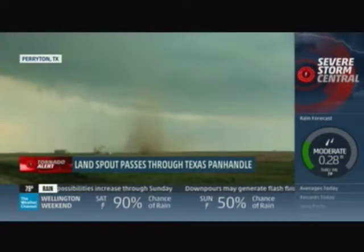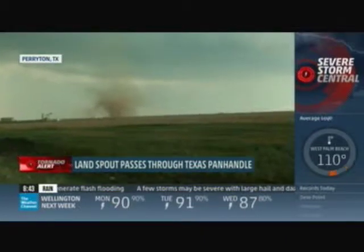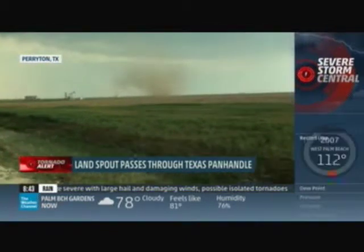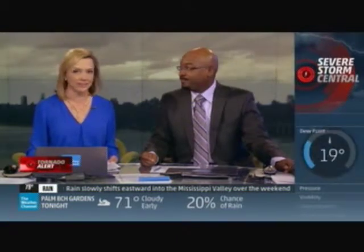Well, this is footage of a landspout in Perryton, Texas. That's in the panhandle there near the Oklahoma border. You can see it spinning and kicking and churning up some of the dust and dirt there for you. But yeah, eventually, pretty quickly actually, it dissipates there over the field. We like to see that. Yeah, exactly. We hope tornadoes would do the same thing as well. If only they would all be in open fields and dissipate, but that's not the case.